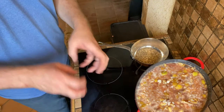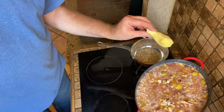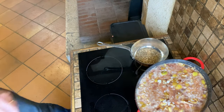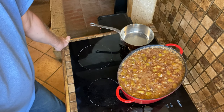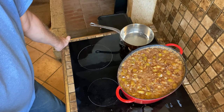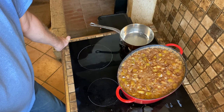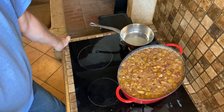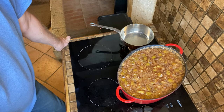And I will grate a nice chunk of ginger root that will also go in here and cook for about an hour to an hour and a half. Okay, so cinnamon, allspice, cloves, garlic, cardamom, peppercorn. Now I've put in some sugar, cane sugar.